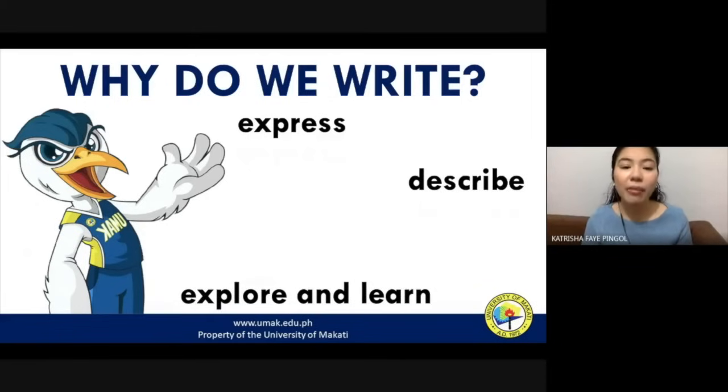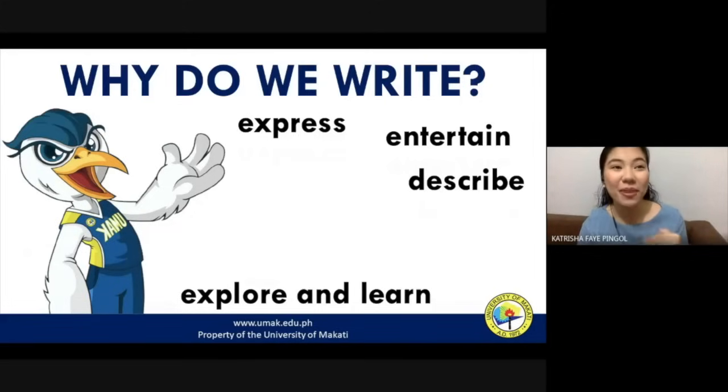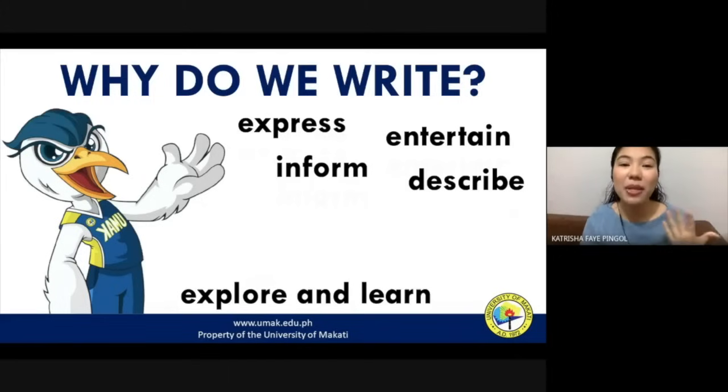Okay, we also write because we want to explore and learn. Similarly, we write because we want to entertain ourselves. Some people actually make a living out of writing, and in turn, a lot of those people take pleasure in doing that, and it's a way of entertaining themselves as well. Okay, we write because we want to inform. We want to give out information to other people. We want to be a resource for information, ideas, thoughts, and messages.